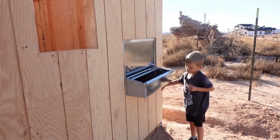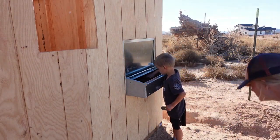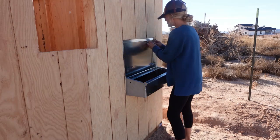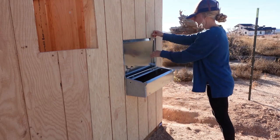It's actually pretty tall. Is it pretty tall? But you can still grab an egg out of there, right? Yeah. It's easy. It's like as tall as my face. Juniper might have to tippy toe a little bit. Attach this. And just drill that in, I guess, and it won't move.